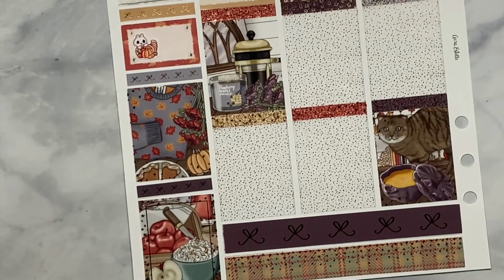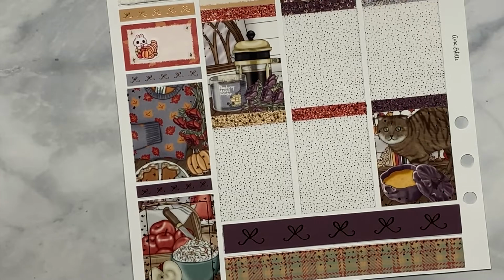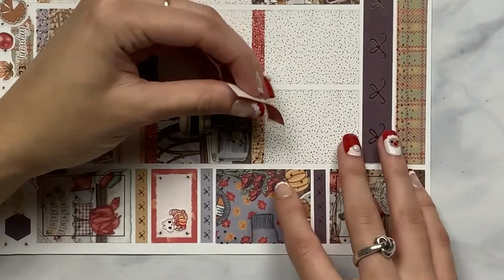And then this day I also did decide that I wanted to go back to therapy just because I've been really stressed out lately. For that, or for trying to find a new therapist, let's do a patterned washi.